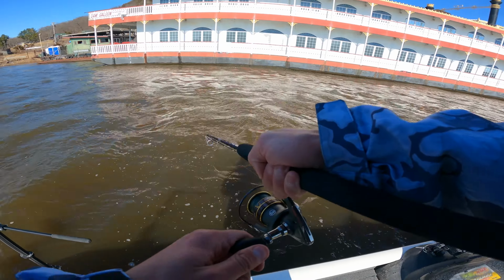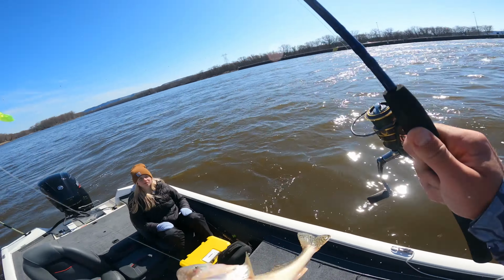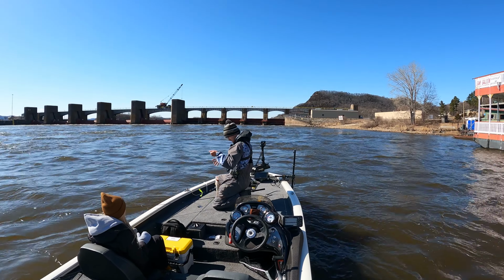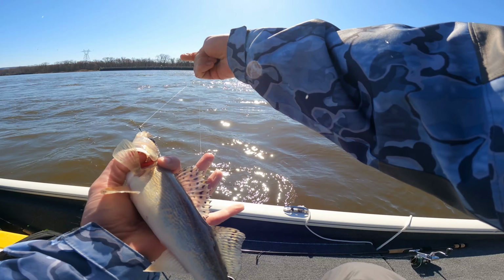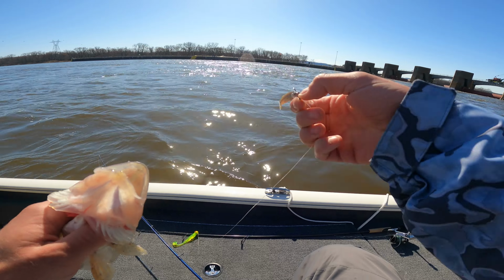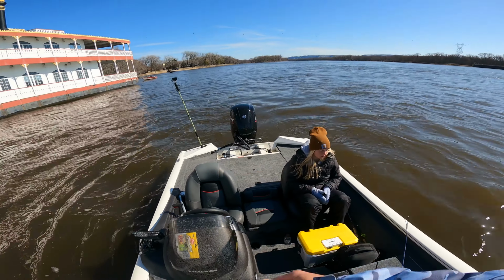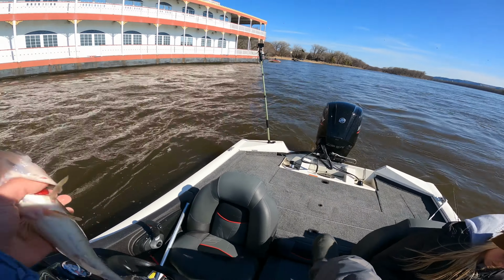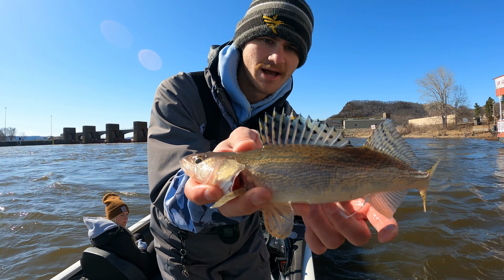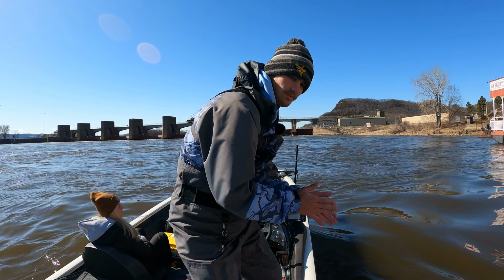Got him. Sweet. It's another sauger, about the same size as that last one. Just drifted in this super, super fast current, bouncing it. She absolutely inhaled it. Little one, still not really the size I'm after. But you know what? I'll take what I can get. Little guy, absolute beauty. You're going right back in the water.